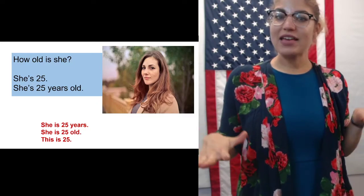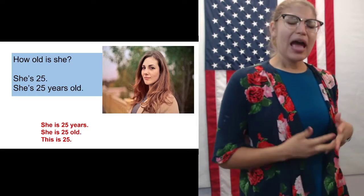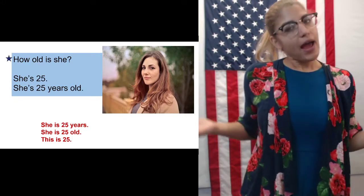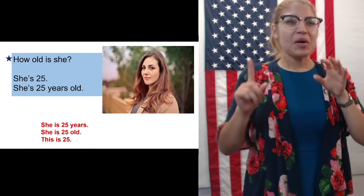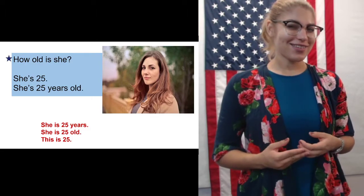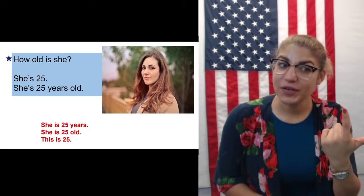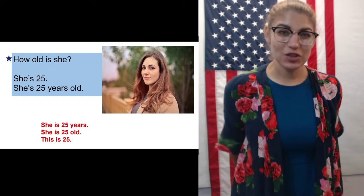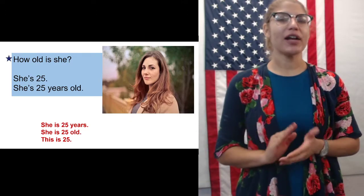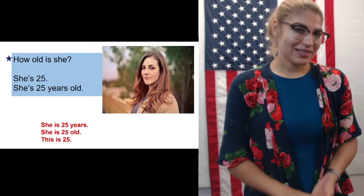Here we have a young lady, jovencita, a young lady. Here I want to know, how old is she? Who are we talking about? She. She is the subject. And what is the verb? The verb is "to be," is. Because we are talking about her age, we will use the verb is. She is.